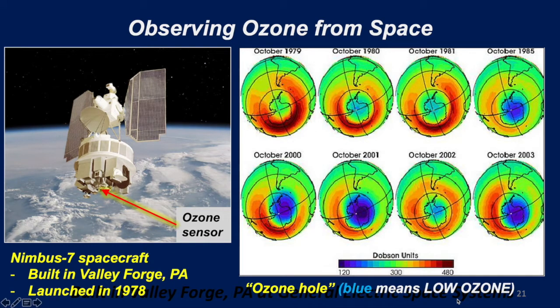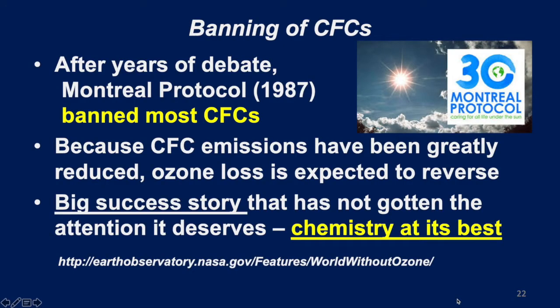One of the main tools that was used to identify ozone loss was the Nimbus 7 spacecraft built out in Valley Forge. Over just a couple-year time frame of those observations, which used the first ozone sensor on a spacecraft, it was very clear that the ozone levels were decreasing, and particularly over the South Pole, the ozone hole that you see in these pictures here, but over many areas of the Earth, it was clear that ozone was decreasing, and that was a major concern, which led to an international agreement called the Montreal Protocol that banned most chlorofluorocarbons.